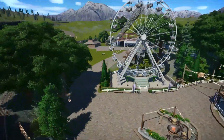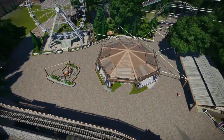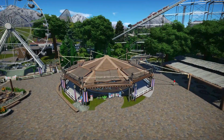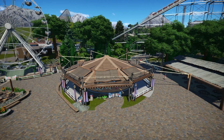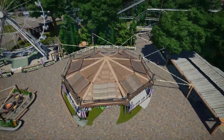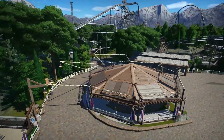This whole plaza area is going to get cleaned up. I started to gut the carousel. We're going to keep the same kind of overall vibe and aesthetic, keeping the wooden theme going, but I just felt the old one was a little bit too bulky, so I wanted to slim that down but still keep some of the wooden, fairy aesthetic with these lights and such.